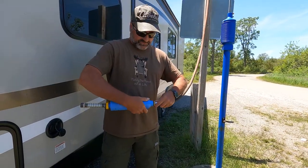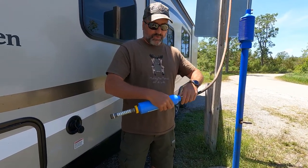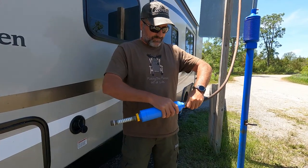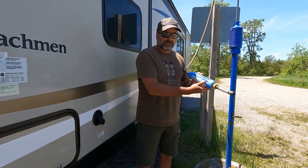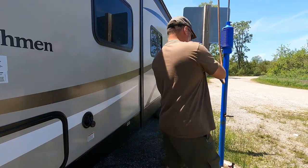So there's a fill station just outside of the park with the dump station, but the hose is not threaded. Once you go through the gate and head to the campgrounds, there's another fill station. It's not a dump station, but it's threaded. Then I can use my RV water filter, and I much prefer that for filling up.